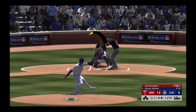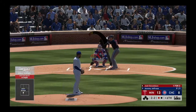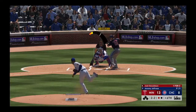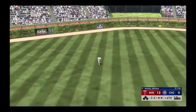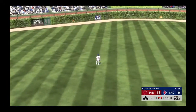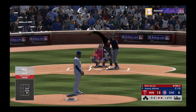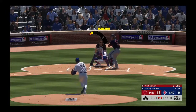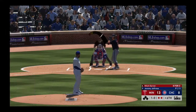Still only one out in the inning. A little early, and now it's even at 2-2. Line drive to center field. And he will make the play out there, and there are two away now. Stepping into the box, Mitch Garver. He got on top of one and was a ground out victim last time. And a fastball's off the plate away. It's ball one.